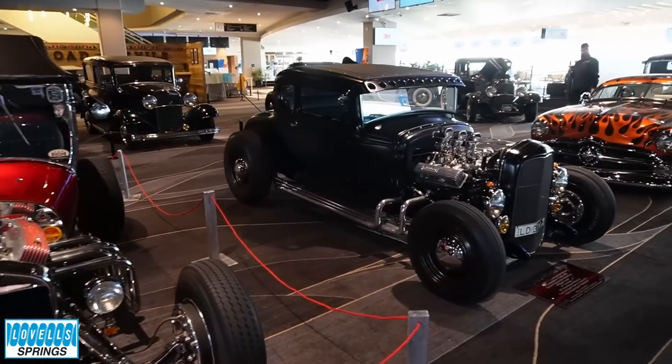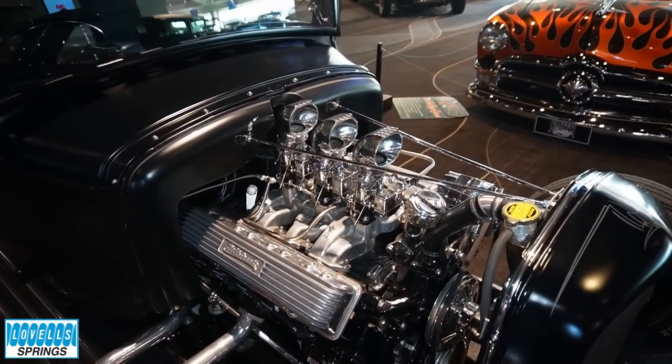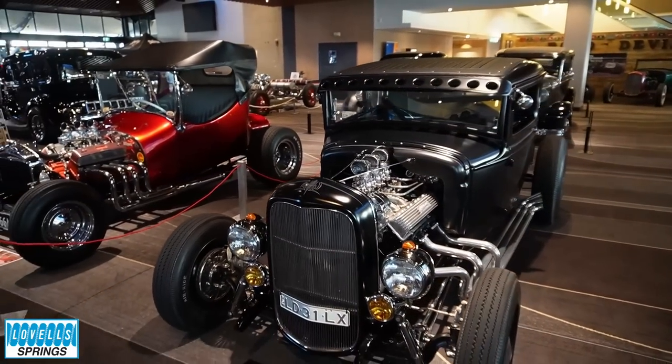Now, here's some of those early rods. That three Strombergs thing is becoming a big thing at the moment. A lot of rods with those.